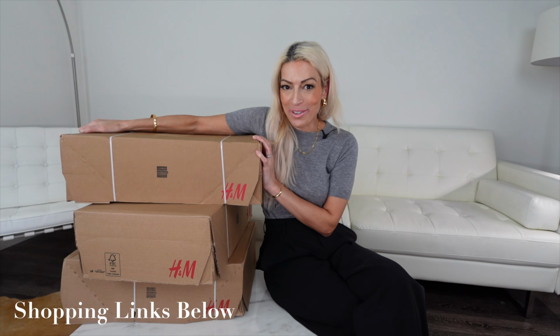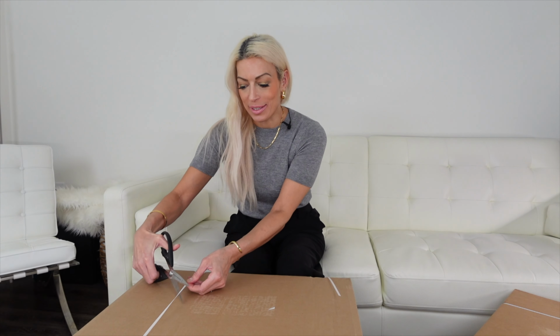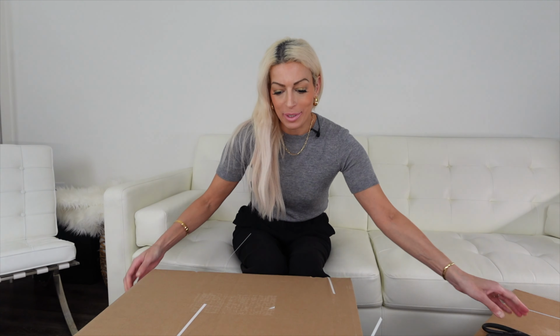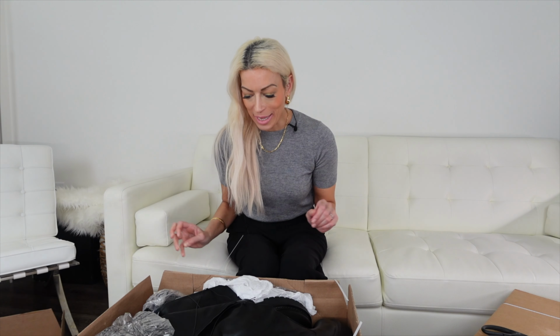I've got lots to show you and I hope this is a good one because I don't even remember what I got. Okay, let's see what we got. I don't know what these boxes contain, so we're just opening them randomly. Okay, first up, we have these boots.